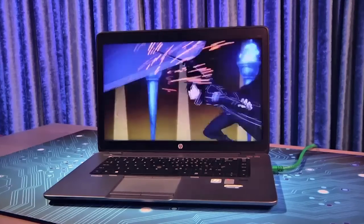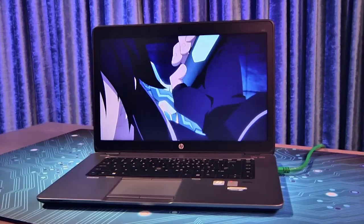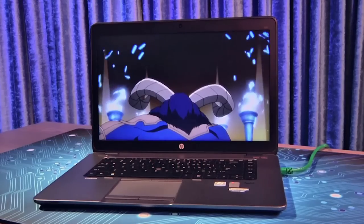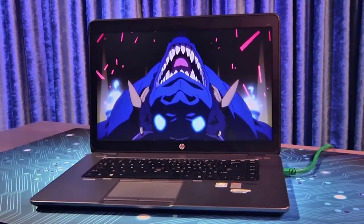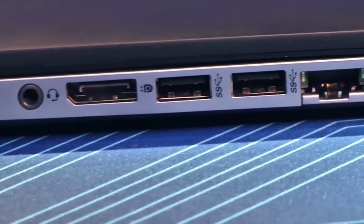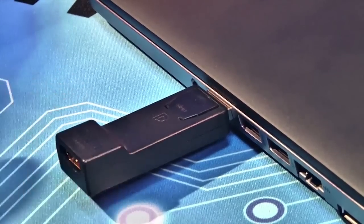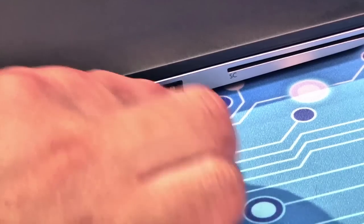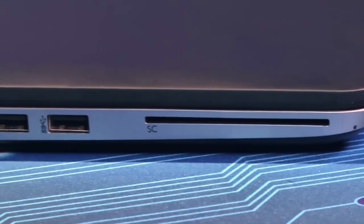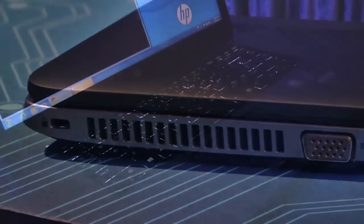Our test model, the EliteBook 850 G1, is powered by a 4th generation dual-core 2.1 GHz Intel i7-4600U Haswell CPU on top of 8 gigabytes of 1600 MHz DDR3 system memory. It sports a 15.6-inch 1080p anti-glare display running on integrated Intel graphics and a 180 gigabyte Intel SSD. It's packed with ports, with 4 USB 3.0, a media card reader, combo audio jack, an innovative hideaway Ethernet port, VGA, full-size DisplayPort, smart card slot, side-mounted docking station connector, and a Kensington lock port.